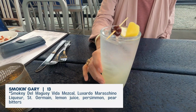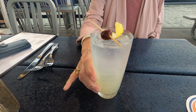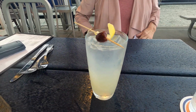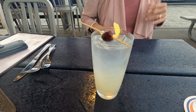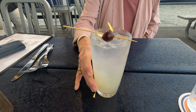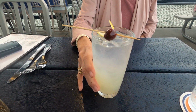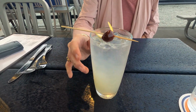My wife decided to get the Smoking Gary, which has mezcal, maraschino liqueur, Saint Germain, lemon juice, persimmon, and pear bitters. The drink was very crisp, and I was really happy with the fact that it wasn't cloyingly sweet. Now, when you order drinks, be sure to pack your patience because when they open up at 5, the first thing that really gets slammed is the bar. So you might have to wait a minute or two, but it's well worth it.